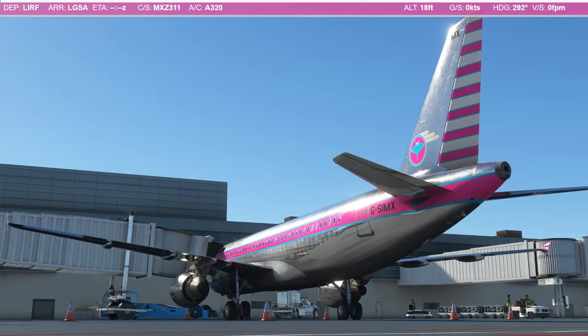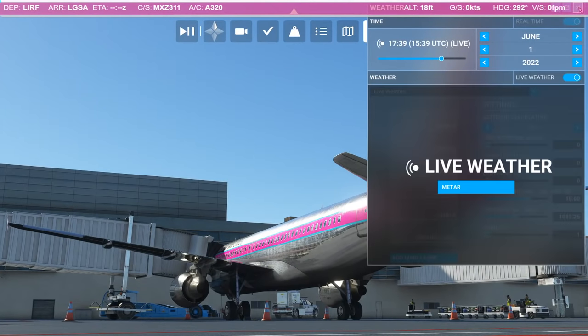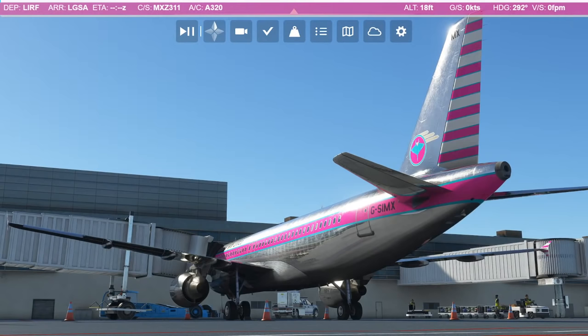It's a lovely day in Europe, as you can see. Just beautiful skies. Let me just make sure we have got live weather on, actually, before I get too happy about that. Yep, there we go. And I am connected to VATSIM. I don't think we have a center here at the moment. Oh, we do. Rome have an ATIS and everything. So we're going to have the full show for you.